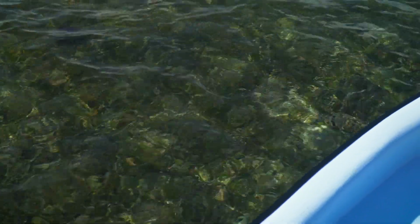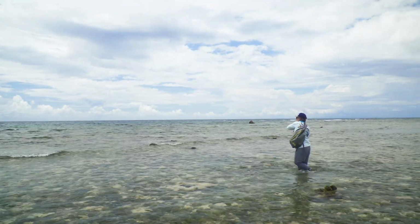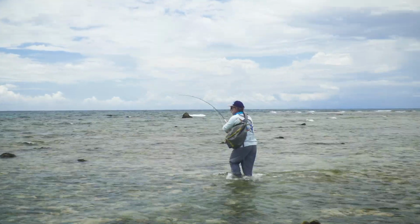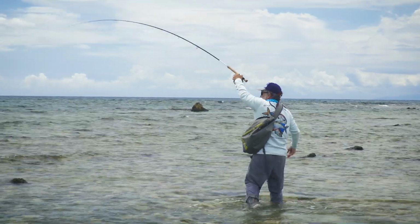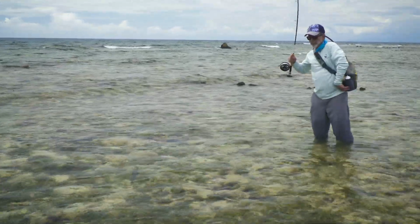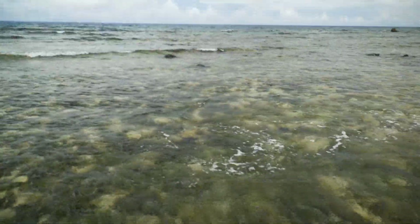One of the things I like to do is just occasionally glance at the bottom. Most of the time you're going to be looking out beyond your cast, but occasionally look at the bottom to see which way the boat is moving in relation to what's going on out there. But the complexity of figuring out that puzzle and all the other ones you face when chasing bonefish is what makes bonefishing so rewarding. Bonefish are one of the most perfect fish for the fly rod, and if you haven't tried it, you're missing one of life's greatest pleasures.